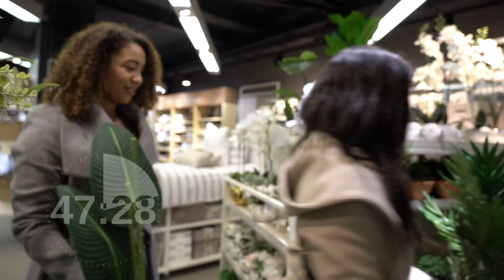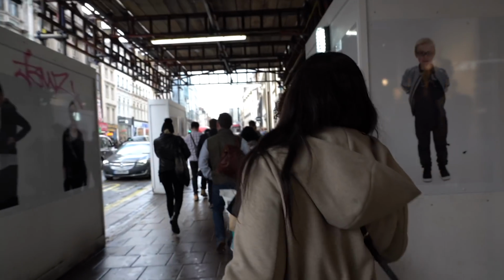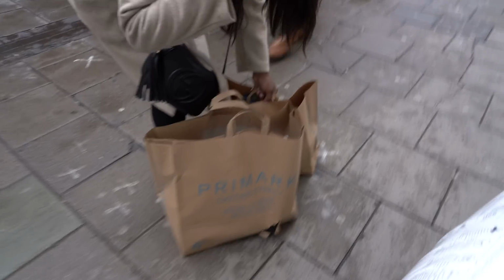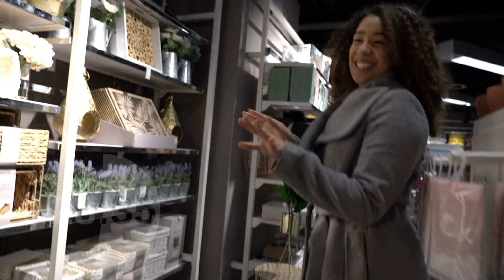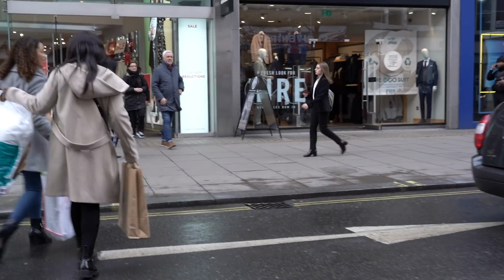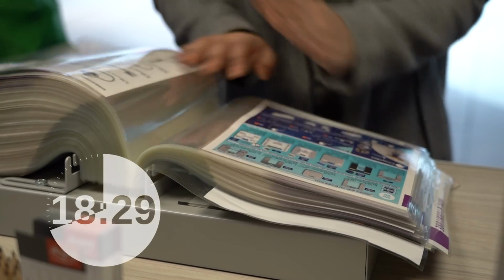Okay, we've got 2 potentials. Primark was our best bet, and it let us down a little bit. So we're gonna try another shop. But we haven't really. This is not going well. Maybe we can try somewhere else.